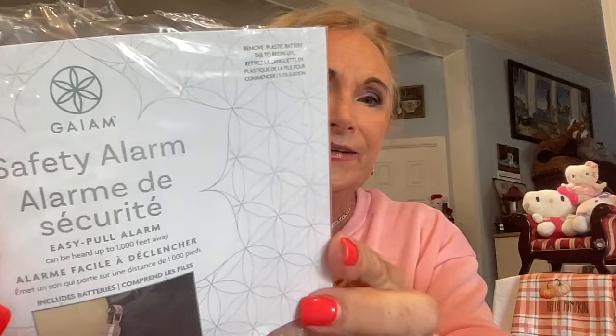And let me know if you decided to choose this. But it is a safety alarm. And it does show it clips. So maybe I can just clip that on without the emergency going off. I don't know. So until I find out, I'm not going to do anything because it says 1,000 feet. Can you imagine how loud that would be? And I have dogs, and that would probably hurt their ears, and we wouldn't be able to get them quiet for hours. So anyways, I'm glad I chose that.